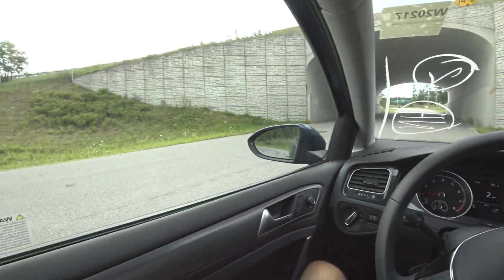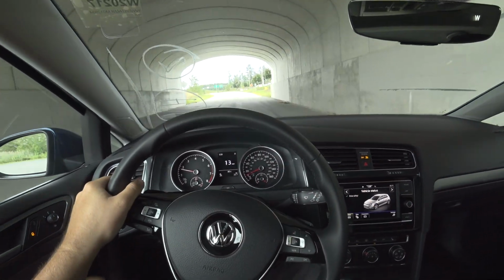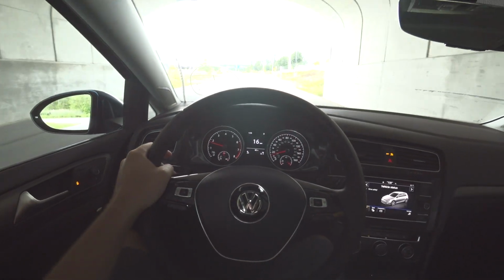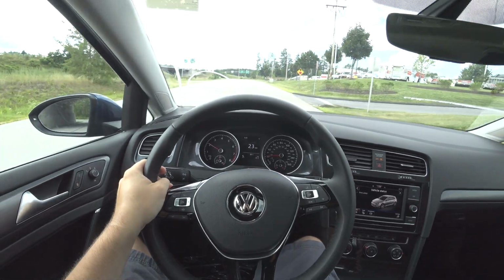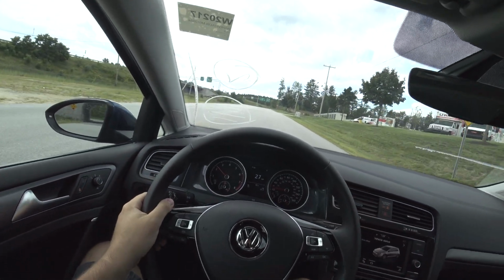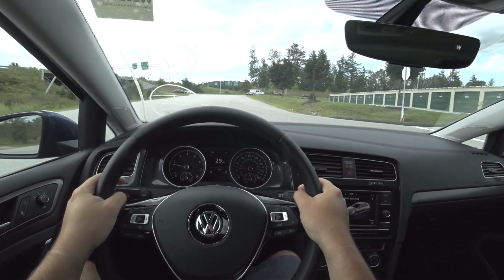Put it into normal drive at first, then put it into sport. There are no drive modes like the GTI. It's just drive and sport for the transmission. What's nice is you do have paddles behind the wheel, which I've used a couple times. It's really kind of fun.